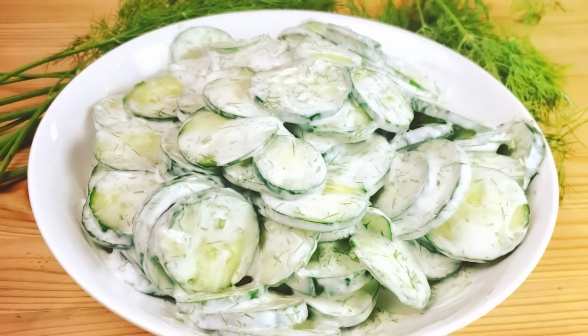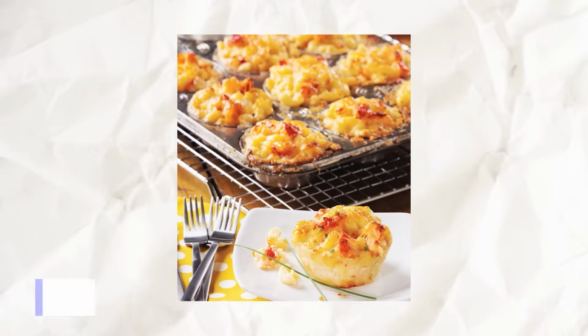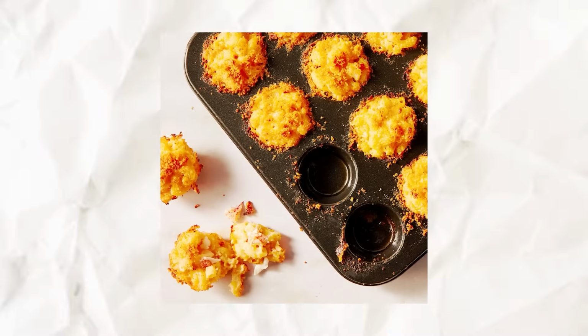Baked macaroni and cheese cups were an innovative take on a beloved comfort food, offering individual portions that cooked quickly and were perfect for family meals.